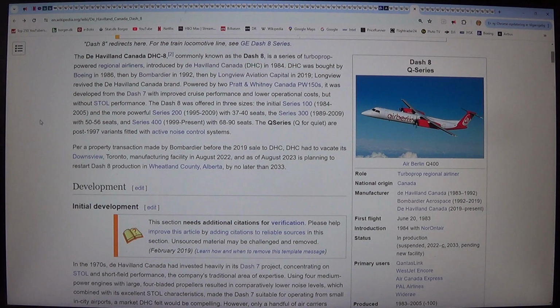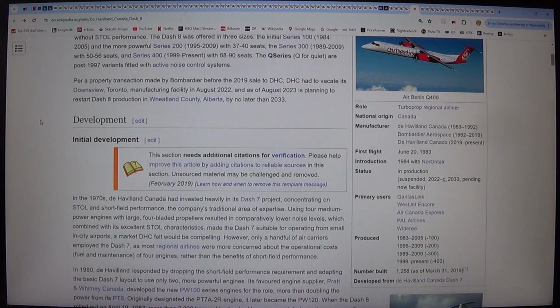Per a property transaction made by Bombardier before the 2019 sale to DHC, DHC had to vacate its Downsview, Toronto, manufacturing facility in August 2022, and as of August 2023 is planning to restart Dash 8 production in Wheatland County, Alberta, by no later than 2033.